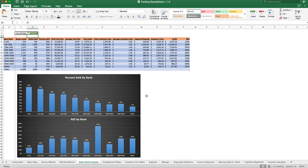The next part's really cool. This is a sales rank analysis, so the mentality that books higher than 5 million don't sell. Well, they do. In my case, 17%, or 1 out of 6 of books that I've found ranked higher than 5 million have actually sold. And again, it'll give you all the same metrics we had on the source metrics tab to get an idea of what your average inventory cost, what your total profit is by category or by rank, as well as what your return on investment is. So lots of good data here.